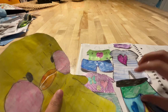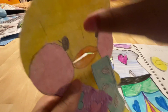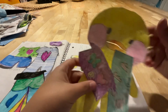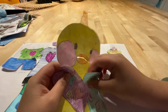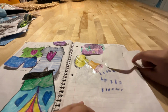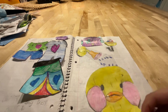Now let's go to the bathroom. She's gonna wear this outfit for today. I'm gonna bring it with her. Go to the bathroom. Next room is the bathroom. I need to get ready for the day. Let's put on her clothes. She's gonna wash her face, her hands. And she's gonna do showers.